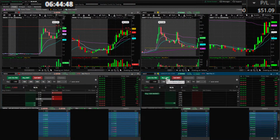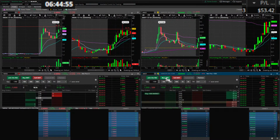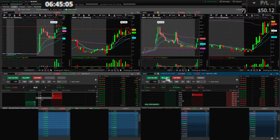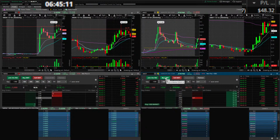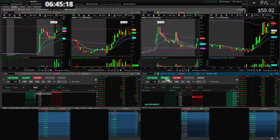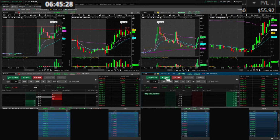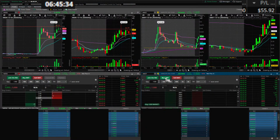Break of 38 on AMST. Watching that 38 level. Watching the sellers at 38. Adding, watching break at 38. 38.20. 40. Out there at 38.40. It hits 39.